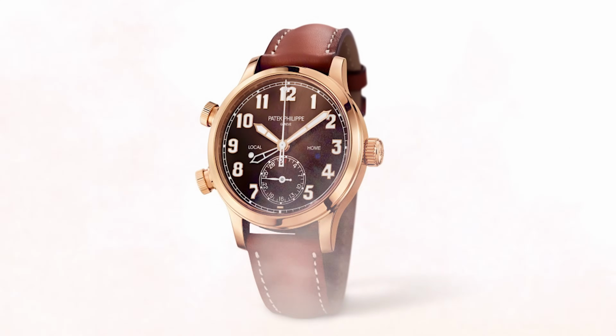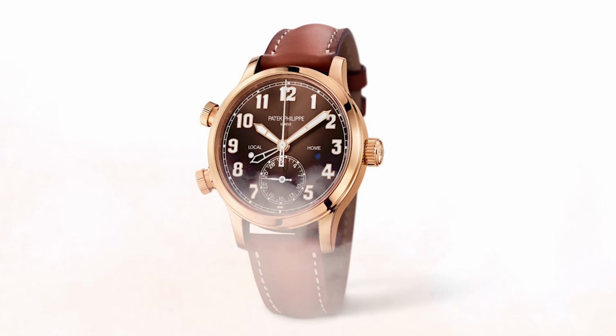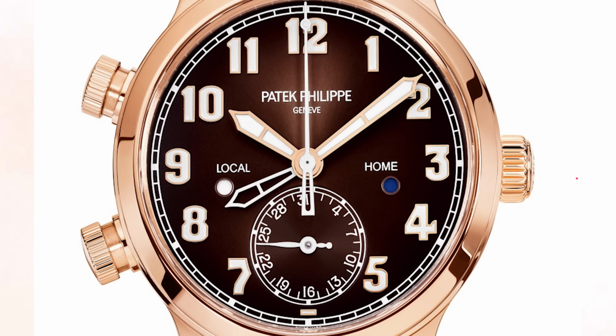And what's so cool about this is it has 2 time zones, right? It's a travel time, but it also has 2 AM, PM indicators for the travel and the home time, right? So I guess if you travel a ton and you don't use your phone, you could probably use the function, but just having it in there adds a certain level of symmetry to the dial that I really love.